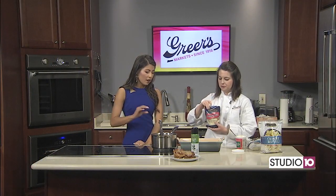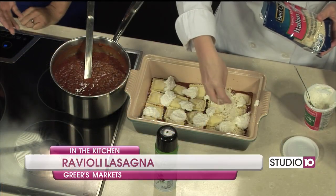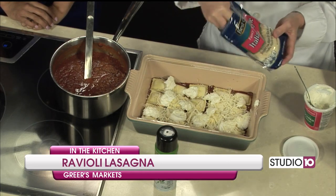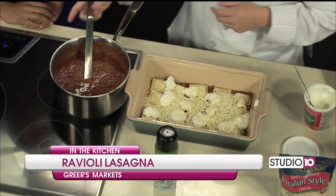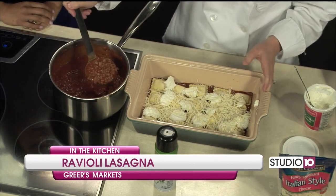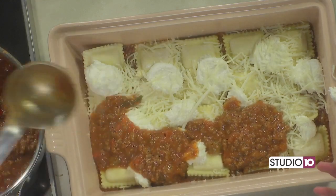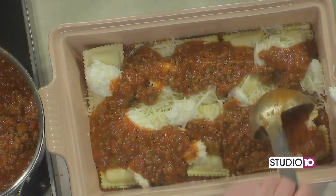Obviously it differs with every dish you have, but how many layers do you recommend? It will probably be about 3 layers. I have 2 bags of the noodles here, and this is a 9 by 13. It's kind of deep, but you can layer it up as many layers as your dish will go. And then at the top, you kind of want to end with the sauce.